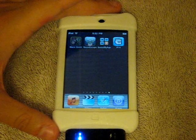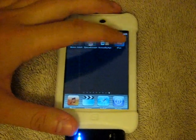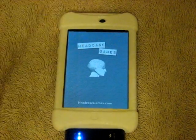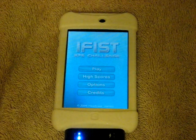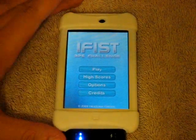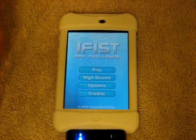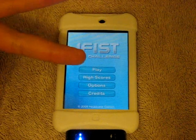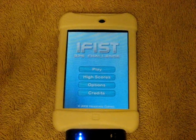And my final one, and one of the most original applications I've actually seen, is going to be called iFist. I believe it's 99 cents, and it takes a very common gameplay or game style, and it kind of reverses it in a sense. And what this is going to do is it will give me a picture, and you all know the game Rock, Paper, Scissors. It will give me rock, paper or scissors, and what I need to do is get the counter so I would actually be able to win it.